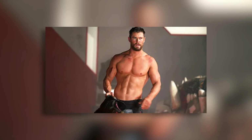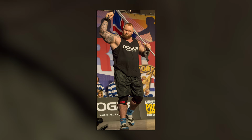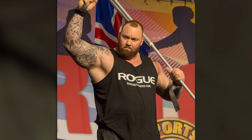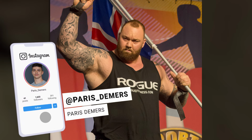But the funny thing is, even though they're very aesthetic and look like they have a lot of muscle mass, they're going to be a lot weaker than someone who actually trains the muscles that are responsible for creating power. These muscle groups would be the legs, glutes, traps, forearms, lats, and the upper and lower back.